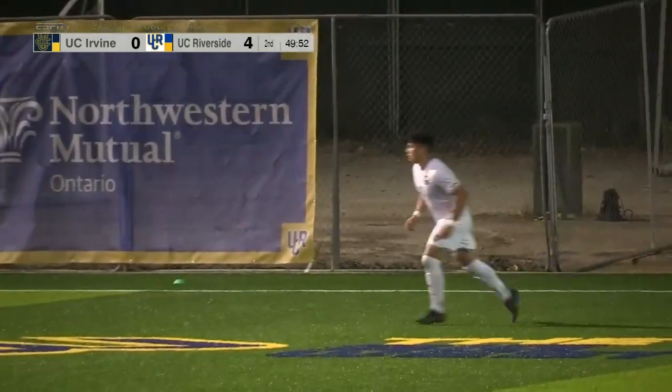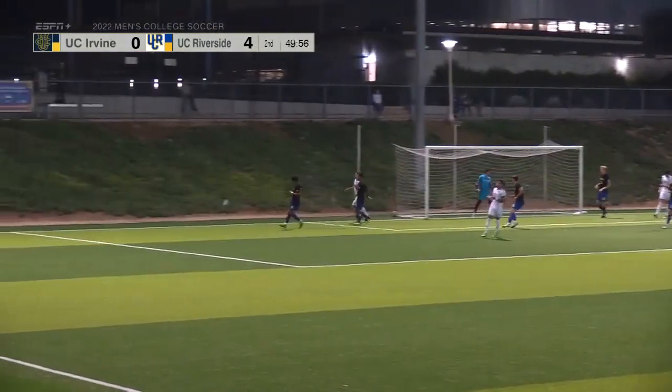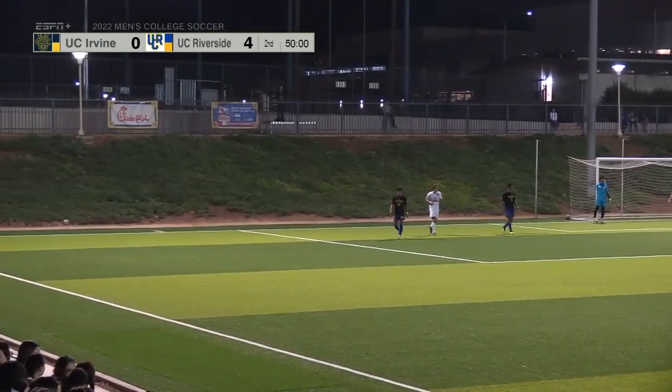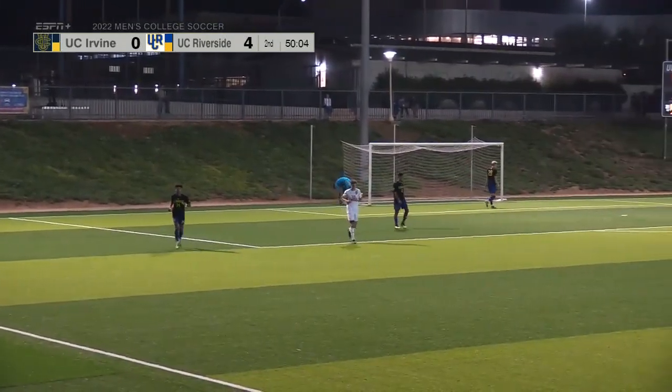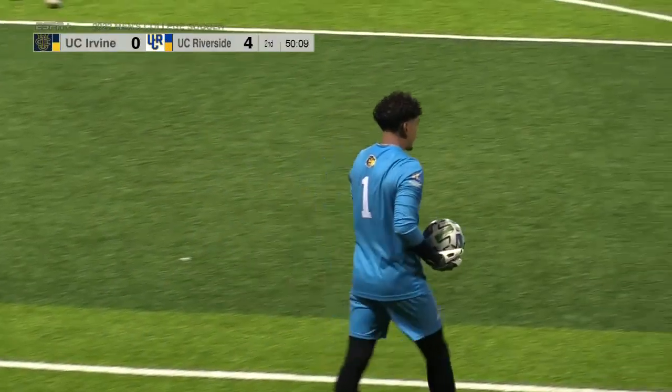Baruman, but it'll be Mejia with the take. Trying to get that one going across for the Anteaters, but it goes across and is untouched. Goal kick for the Highlanders. Up in this one, 4-0.